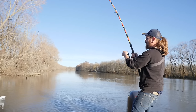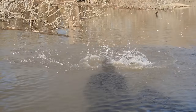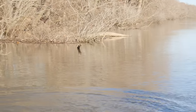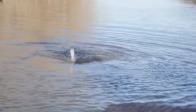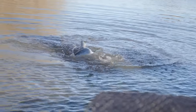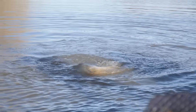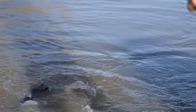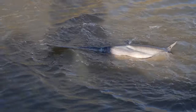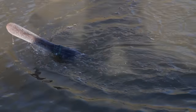Uh-oh, Dakota's hooked up again. Oh! Oh, man! That is a good one right there, guys. That is a paddle. Oh, there we go. I think he has a lamprey. No, he has a spot from one.